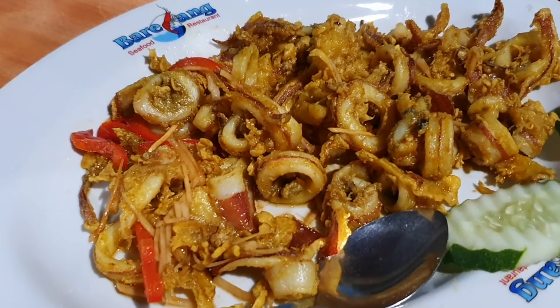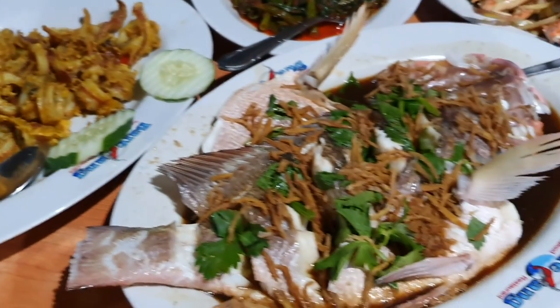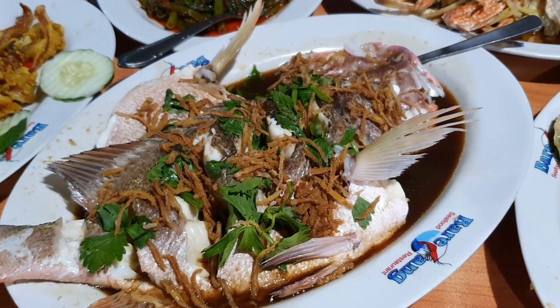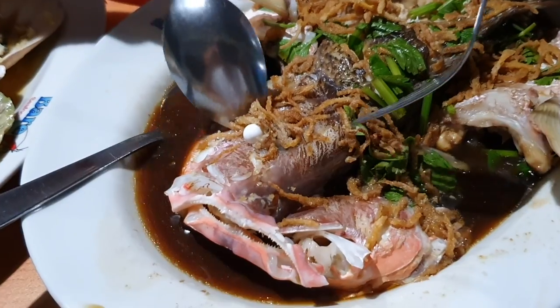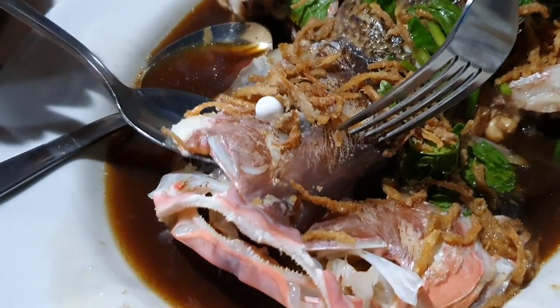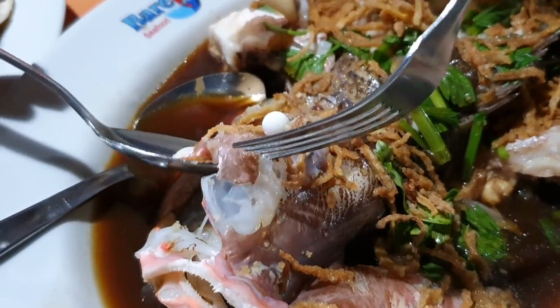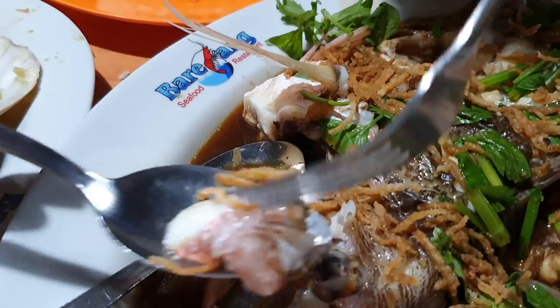This is the buttered goreng one, so it's deep fried with butter sauce. There's the star today. And this is the star. I'm going to eat this first. Let's go. Okay, the best part of the fish is actually the fish cheek. The most tender and flavorful part is this one. So this piece of meat here, the cheek.